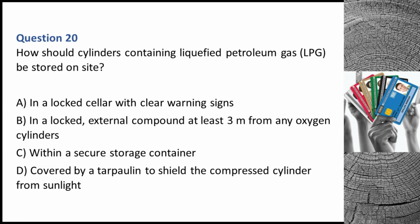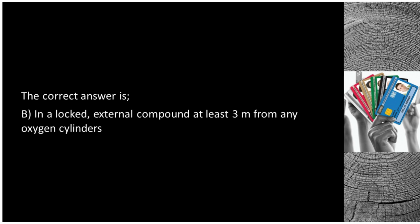Question 20. How should cylinders containing liquefied petroleum gas, LPG, be stored on site? A. In a locked cellar with clear warning signs. B. In a locked, external compound at least 3 meters from any oxygen cylinders. C. Within a secure storage container. D. Covered by tarpaulin to shield the compressed cylinder from sunlight. The correct answer is B.